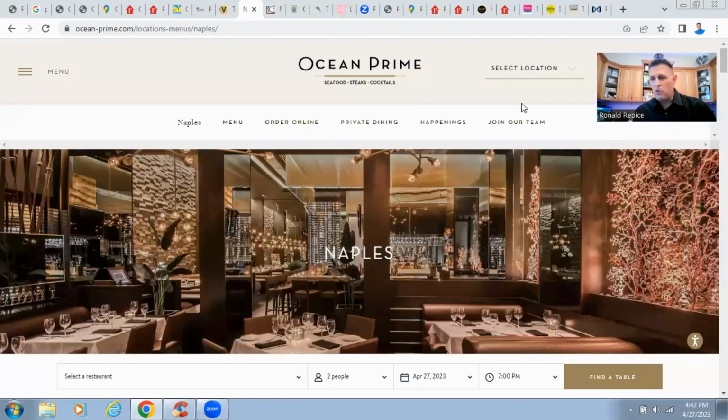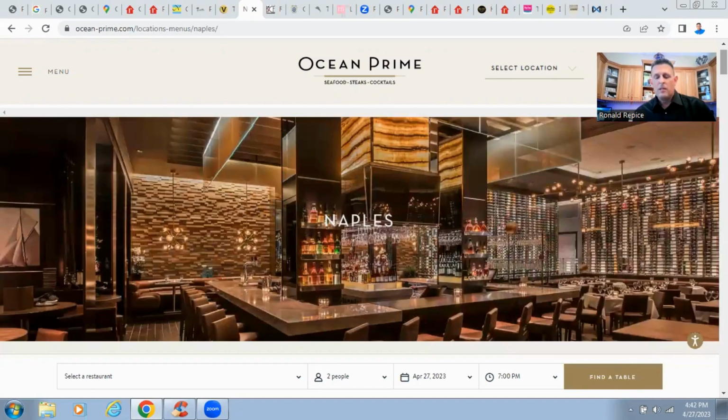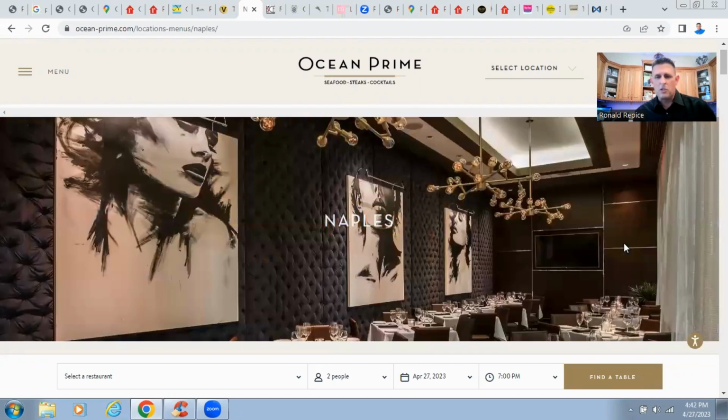This is Ocean Prime. Ocean Prime, absolutely beautiful. There are some slides that will go through, so I'll let that go. That's the inside of it. You can sit around the bar here. Really fun. Very upscale. It's connected to the Inn on 5th. As you can see, just beautiful, right?